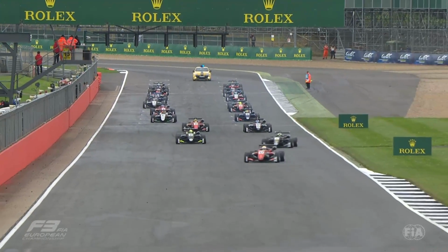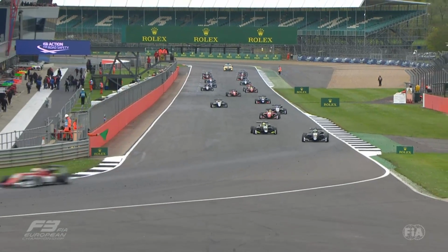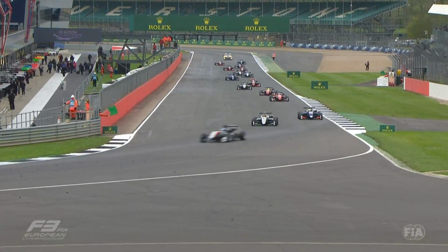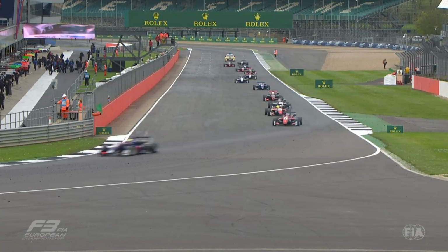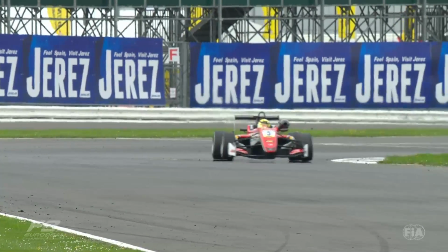as we head off onto the green flag formation now. It is, as ever, a 33-minute plus 1 lap race here at Silverstone. And on pole position, Callum Ilott will be utterly determined to get himself a race victory here.